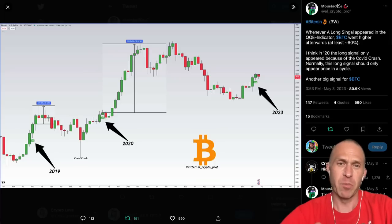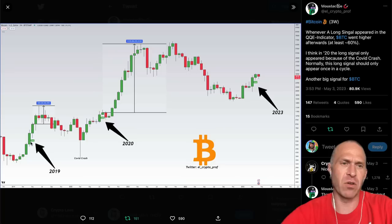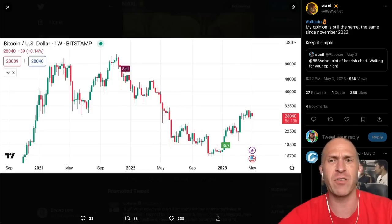Not only that, but also on the QQE indicator. Whenever a long signal appears on the QQE indicator, Bitcoin went higher afterwards, at least 60%. We can see when there's a long right here, went up at least 60%. Long here, up at least 60%. Well, we just had another long on this one. So all the indicators are saying right now is the time.